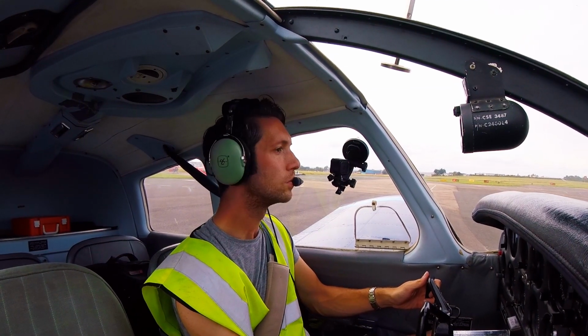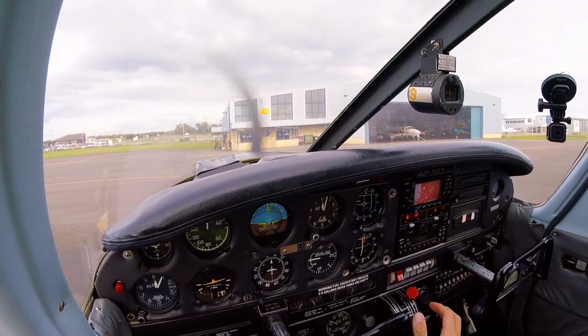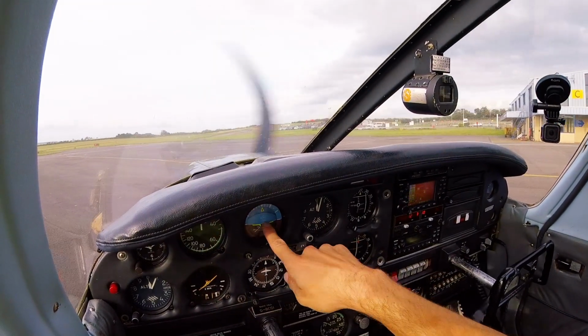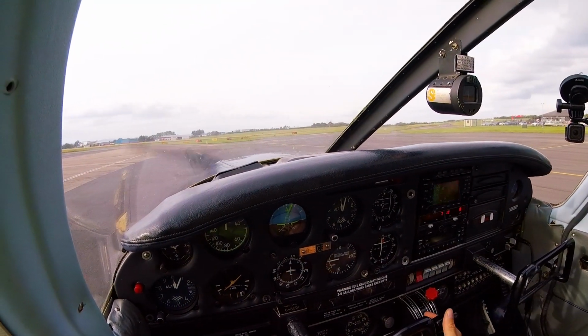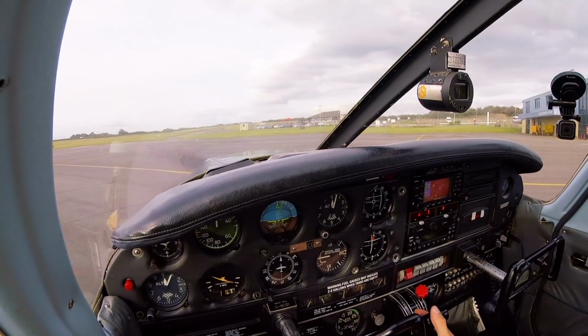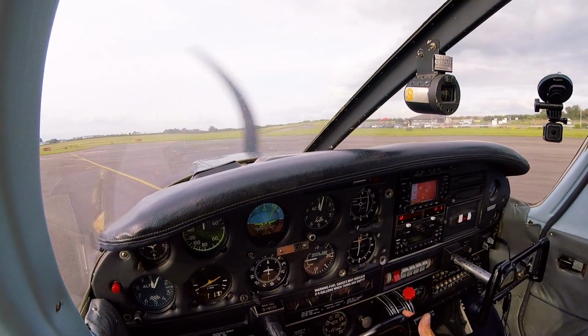Gloucester Tower, request taxi to the fuel pump. Golf Hotel, taxi to the fuel pump. Give way to the Cherokee just turning away from parking. Taxi to the fuel pump and give way to traffic. Golf EA, basic service before rejoining. Basic service, Wilco.